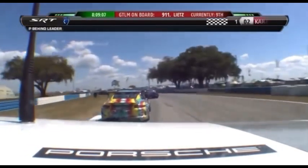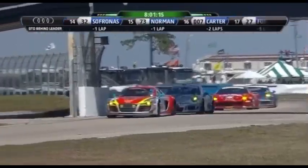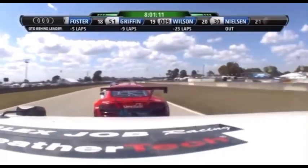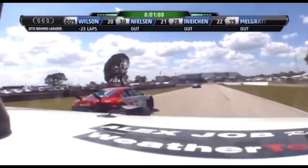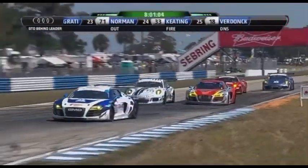This is the factory GTLM car. Been under the radar, so to speak, in terms of having a gold status, which would eliminate them. That's an interesting ripple in the driver market. Somebody who's good, but not so experienced. As we say, a good silver driver is golden.